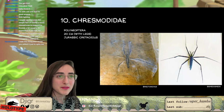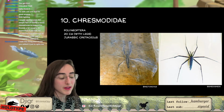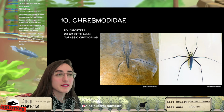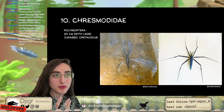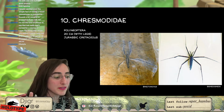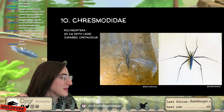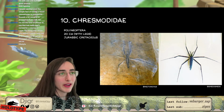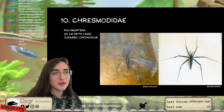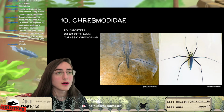Now let's go to 10th day, Chresmodidae. So these are actually a group of insects. This is a group of very big insects. The Chresmodidae. They had apparently the same lifestyle as, I forget the word, gerris? Oh, I guess there is an English word for gerris. So, insects that live on the surface of water, that use their very long legs to sort of surf on the surface, a bit like Jesus.